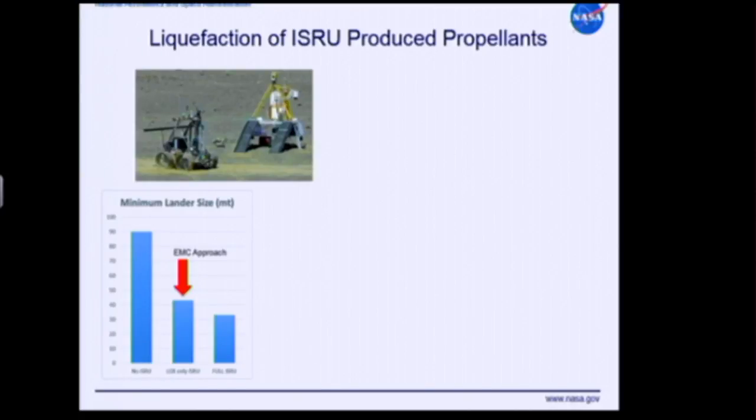So right now, in NASA's journey to Mars, one of the key considerations, as you can see in the bottom graph, is that we can cut the lander mass in over half for descending it first from launching from Earth and then descending to the Mars surface, if we can make all the oxygen that we need to come back on Mars. If we make the methane, we can cut another 10 or 15% off the lander mass.